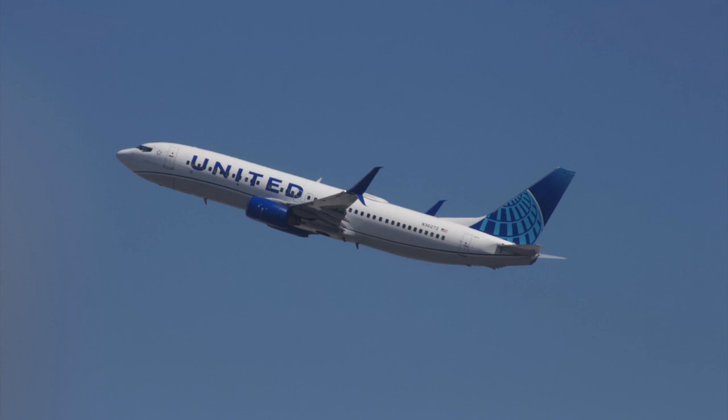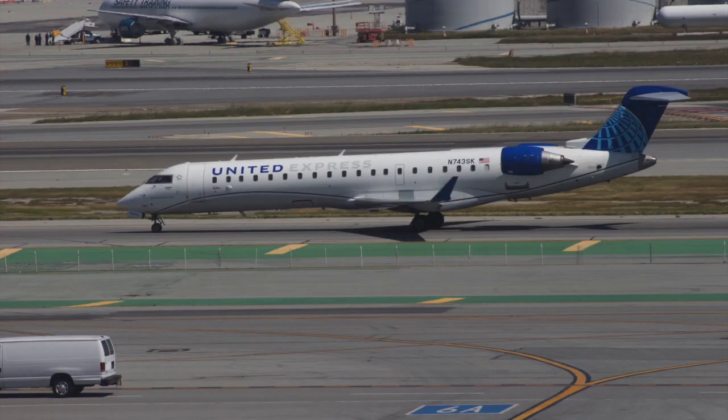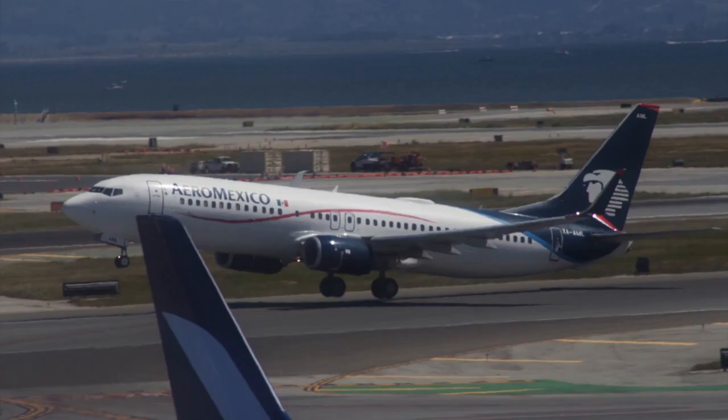So really nice to see another Evil Blue 757. And we do have the CRJ 700 also in the Evil Blue livery. This is a SkyWest operated aircraft, and she had just arrived from Ontario, California as flight 5416, and that's SkyWest 5416. And this aircraft is registered November 743 Sierra Kilo, excuse me. So yeah, really nice to see another CRJ 700 at SFO. Of course, there is a lot of CRJs in SFO as well, so very interesting to see right there.